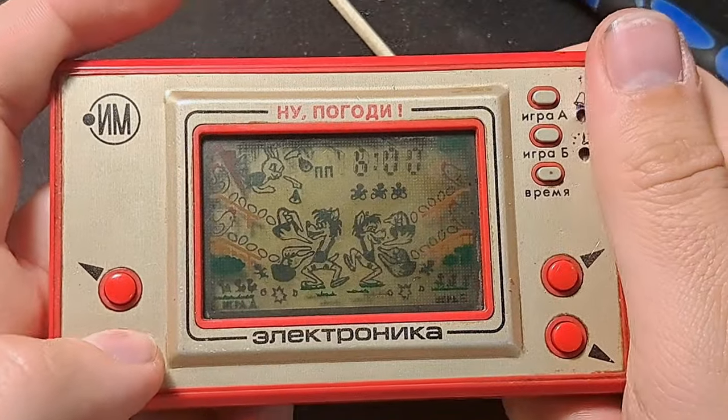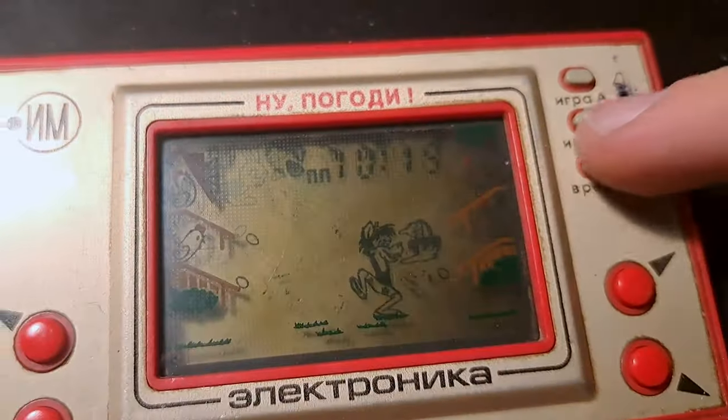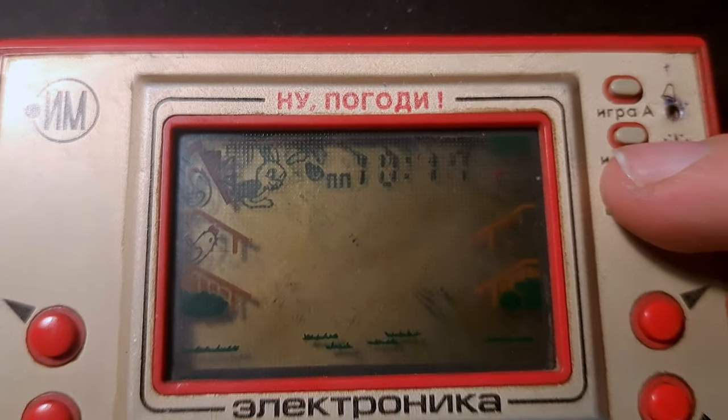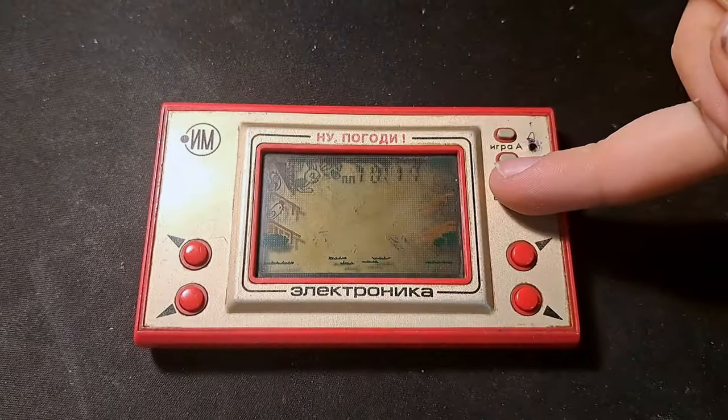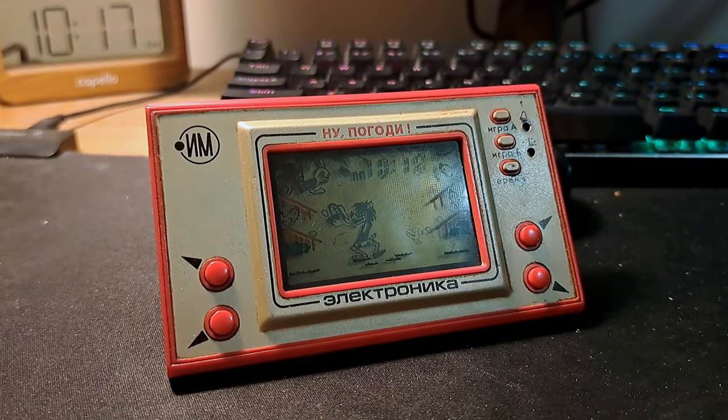Ooh, look at this. I just pressed a button and it seems like I can actually set the time. Right now it's 10:15, and it goes accurately with my screen right here. And if you press this button, I also set an alarm for 10:17. We're gonna see how the alarm functionality of this thing works. Any second now.